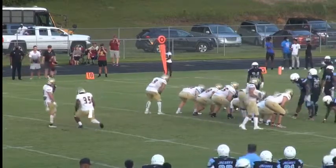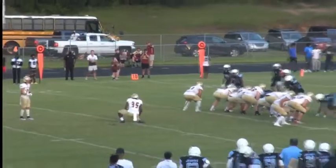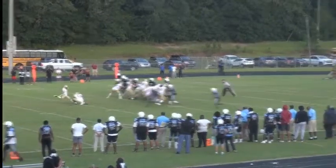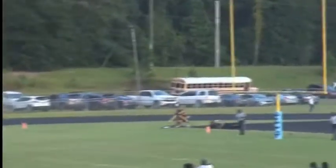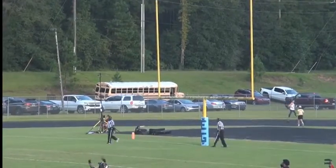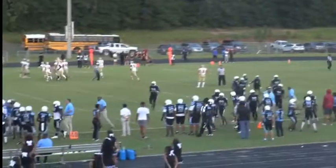Coming on to the field is the kicking unit. This will be about a 35-yard field goal attempt. The kick is up. And it's no good. We have a turnover on downs. First and 10, Jaguars. Okay, Jaguar fans, let's make some noise.